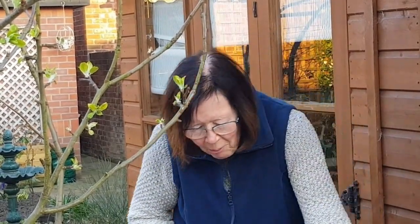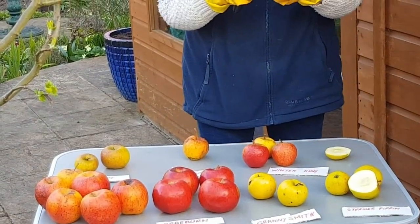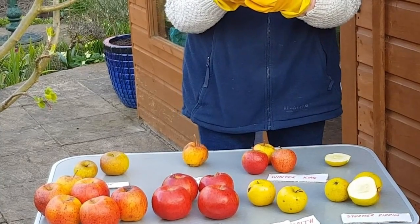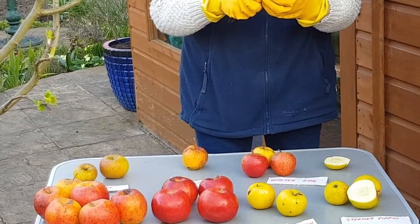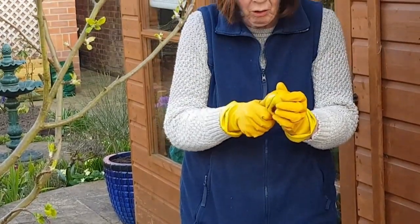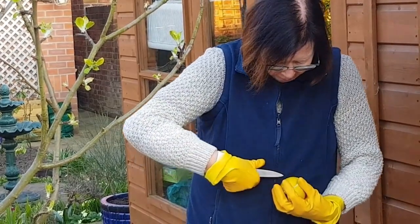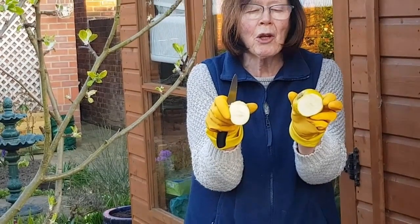Let's try Granny Smith. So I'll cut into this one. They are still looking so fresh. I know, really good. The outside skin is very, very beautiful. No wrinkles. No wrinkles, you're right. We'll cut a slice off Granny Smith. There's the inside, looking really good.